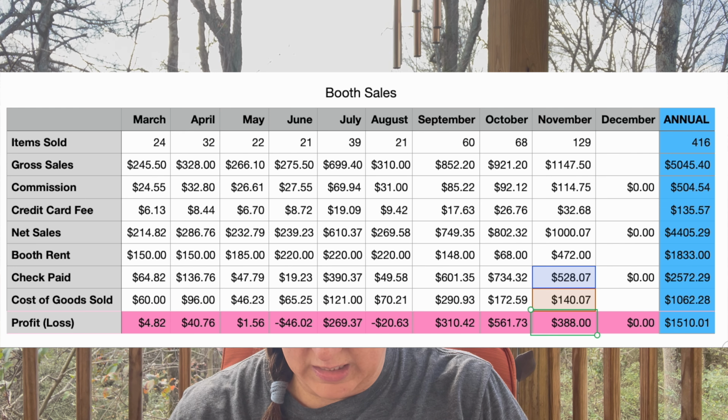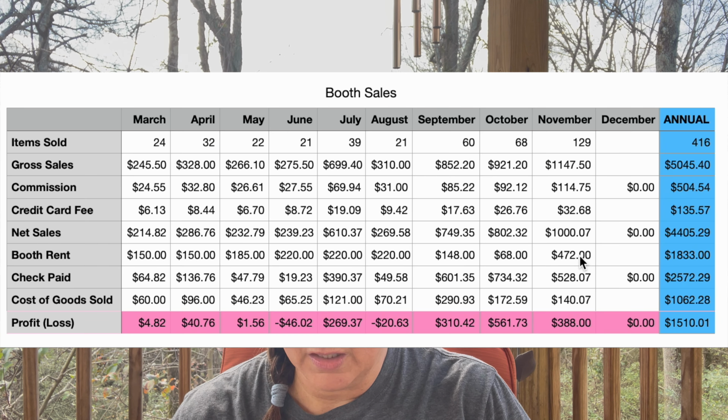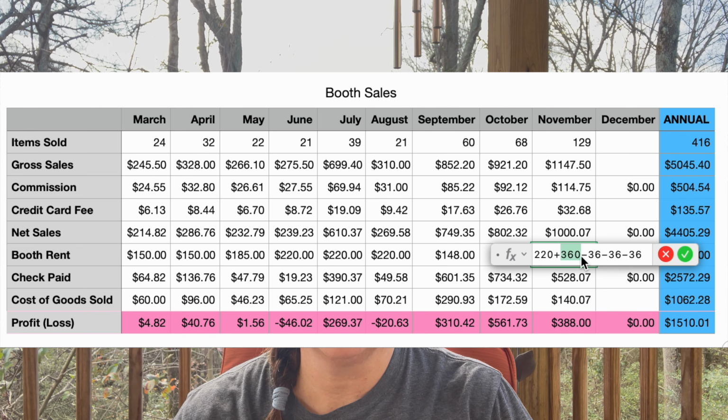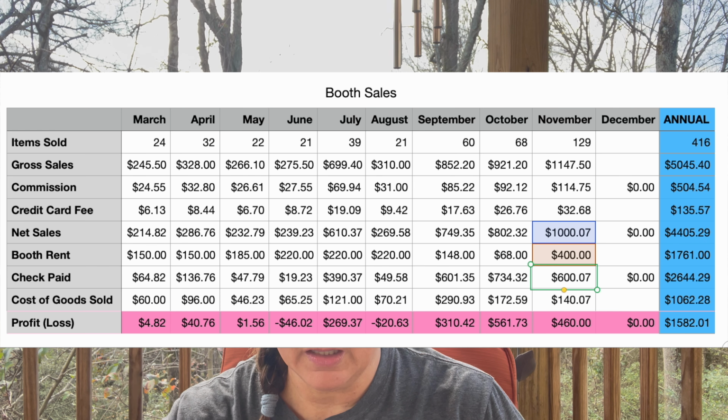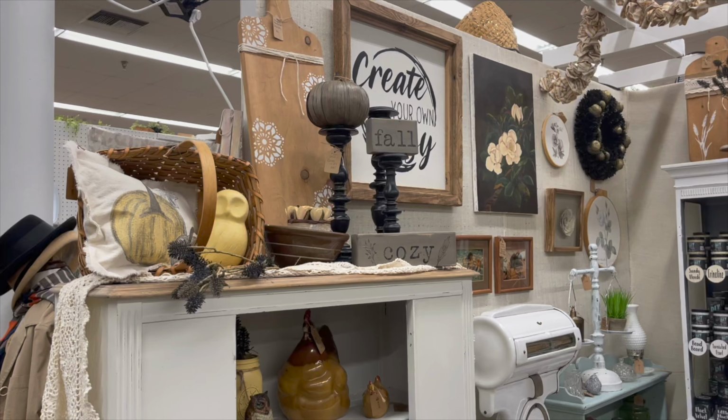If I would have only counted the $288 in rent that technically I was able to sell in, my profit was $460. Overall, I am happy with the month of November. The reason that I did so well is that I finally sold a piece of furniture, this white and wood cabinet that I've had in my booth since I opened it.